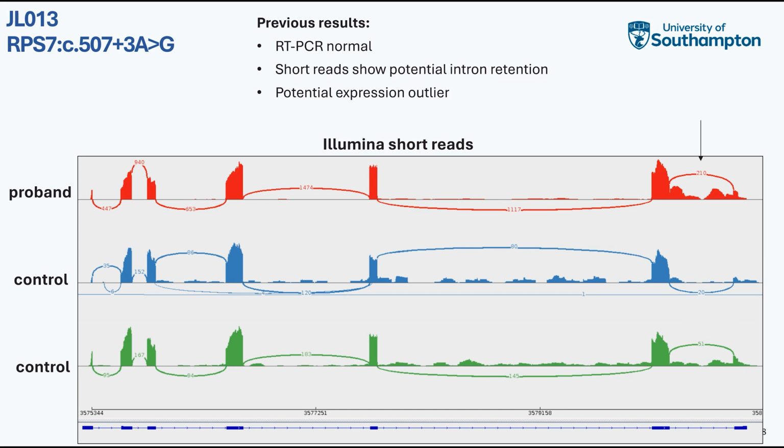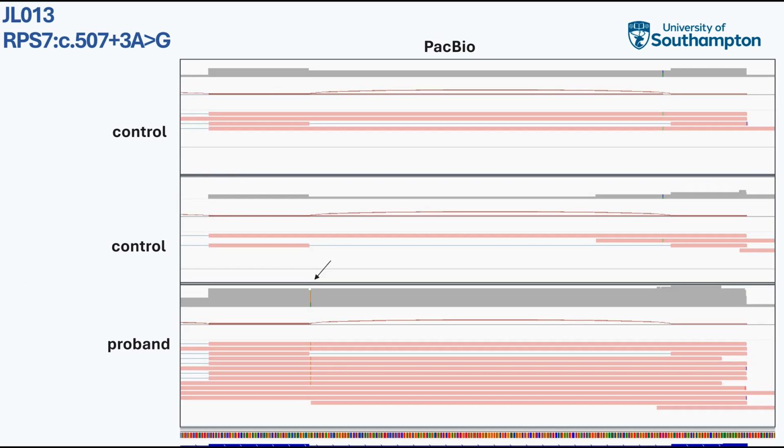And so this is what the data with PacBio looks like. See if I can get my little pointer again. So we've got the controls, 2 controls at the top, and hopefully the people in the back can see the proband. We've got the variant right here. It's a +3 variant. And effectively, what we can get from this data is that there is intron retention, or the variant is found in all of the transcripts that have this intron retention. However, that's also the case for the controls. They also have a transcript with intron retention, and this is probably why the RT-PCR came back normal.